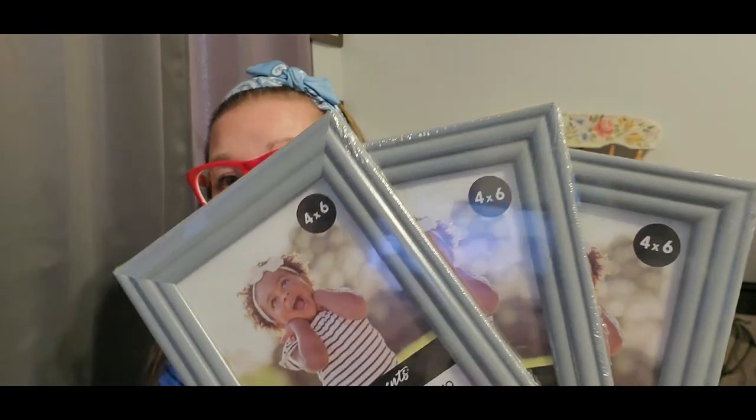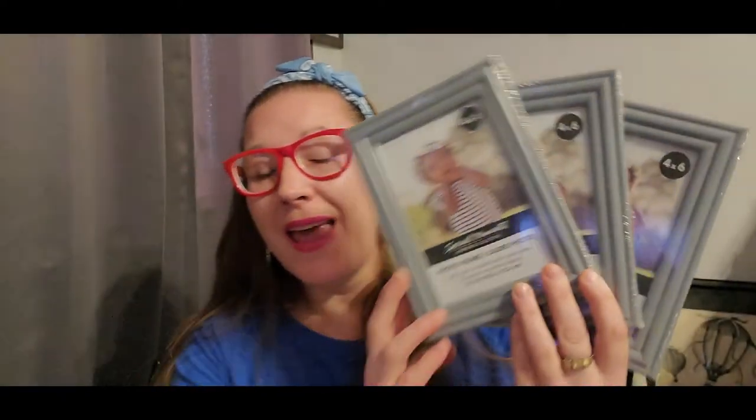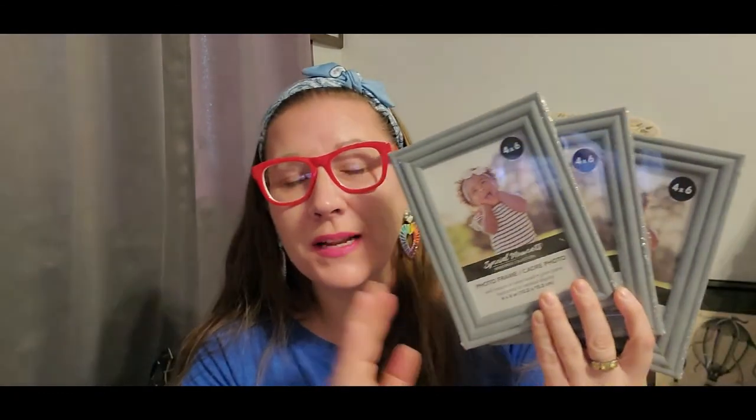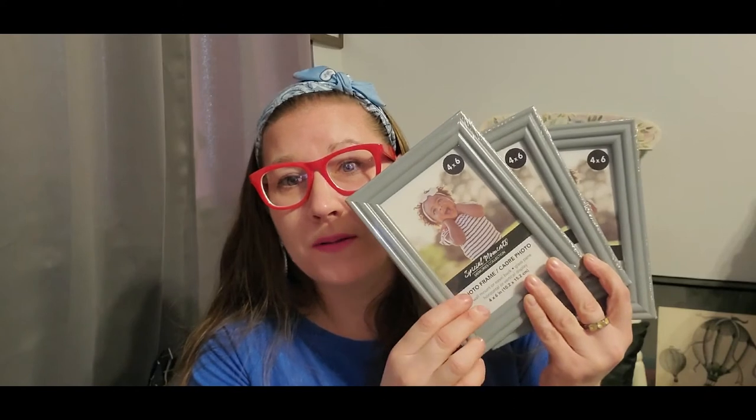But I found these really, really pretty gray frames. And the frame section has been killing it lately. They have been coming out with so many different options for sizing, and the frames look different, the coloring to them is different. They were very basic frames for a really long time, but they've definitely upped their frame game at the Dollar Tree. So I grabbed these and I'm going to remove the glass.